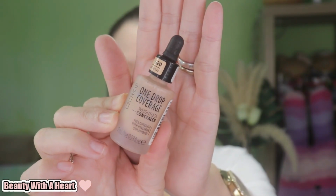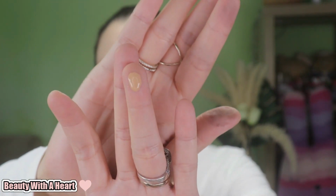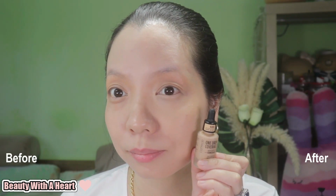As this concealer has a very fluid texture and is hydrated with hyaluronic acid, when blended on my dark circles, it doesn't cling on and emphasize my small lumps and fine lines on the dark circles here. That's why my under eye area seems smoother, more lump free, there's no creasing, and my eyes look hydrated and brighter. These concealers are lightweight and long lasting.